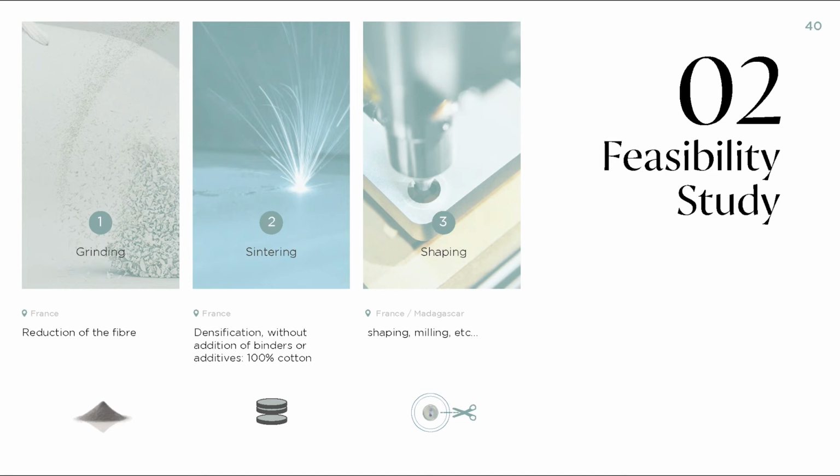The challenge was to obtain a material as dense as possible. We tried several times with 100% cotton, but the result did not reach our expectations because it was too brittle. Actually, the best option we found was a 50-50 blend of cotton and acetate. Finally, shaping the buttons. This part is about obtaining a finished result for the plates by shaping or milling them.